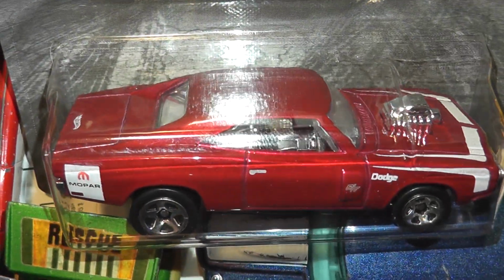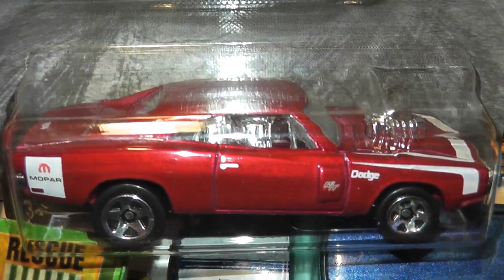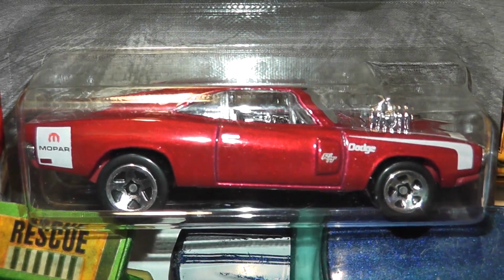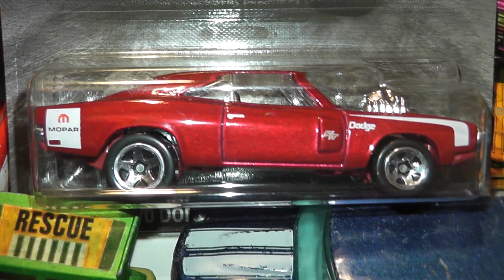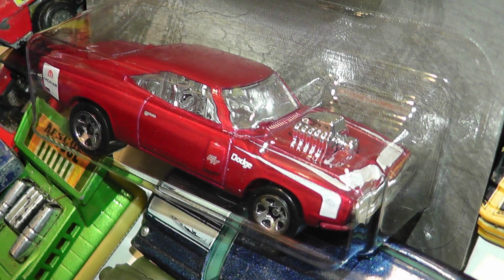But this particular version that is inside the blister was designed by Brendan Batuski, and as we know, the Challenger is a completely different car to the Charger. Mattel, you have made a big boo-boo here. The Challenger, not the Charger, was released back in 2011.